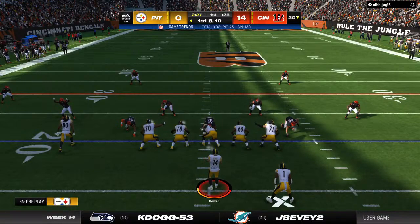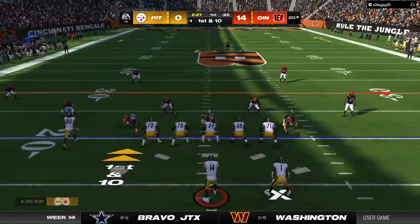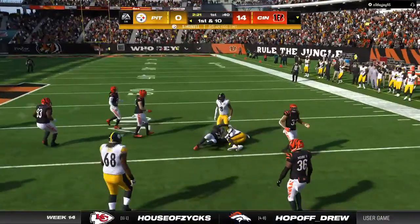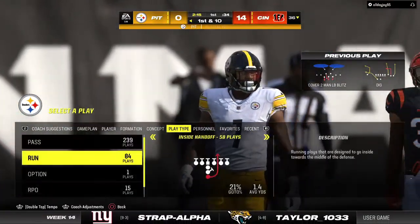The Pittsburgh offense at the line to start their next drive. They've been outplayed early, no question. Down 14-0 already as they come up first and 10. Here's a throw out wide complete to his running back right side. And he's taken down but able to slip across the 35. That play going for 16 yards to start the drive.